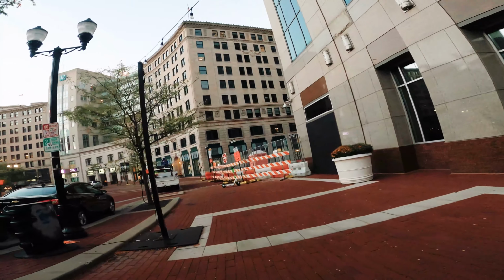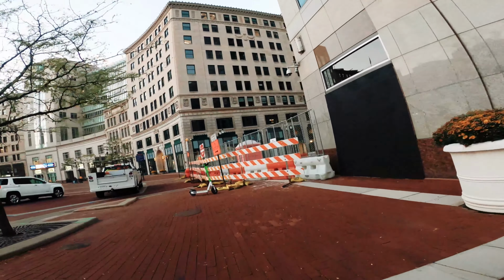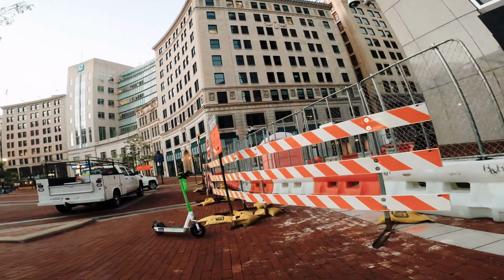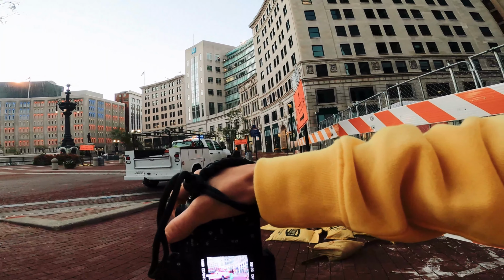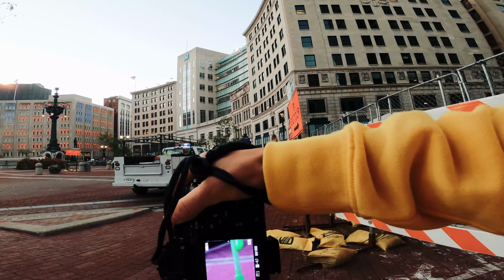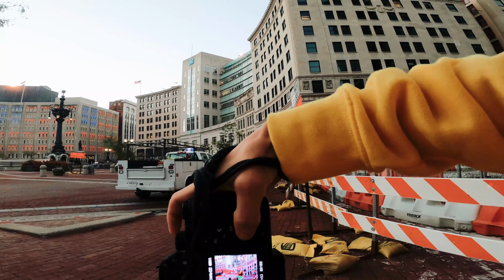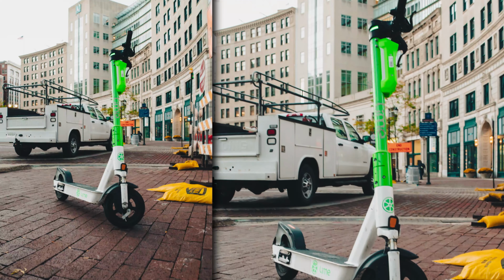Might start with this lime scooter right here. I think this is a lime. The ones with the green are lime, right? Yep, that's correct. All right, so let's get this lime scooter, because that represents downtown pretty well, if you ask me. Oh, I have my self timer on because I was taking photos of myself. All right, there we go.